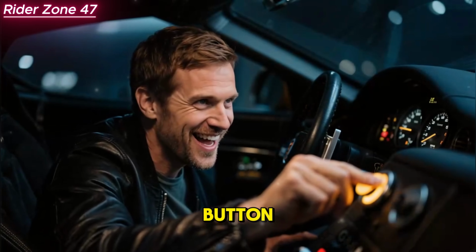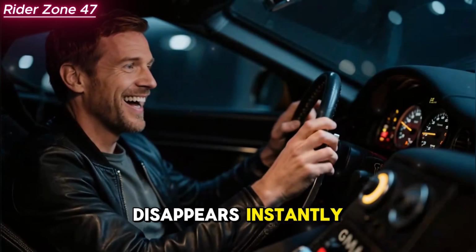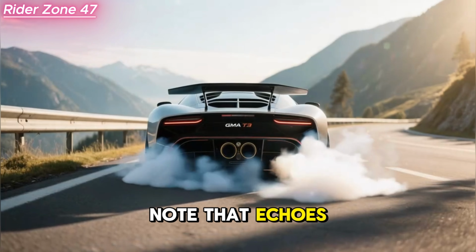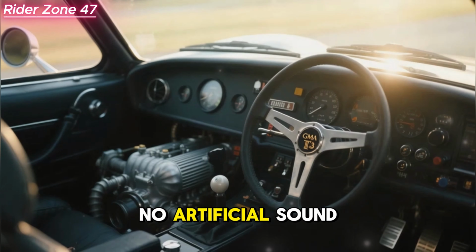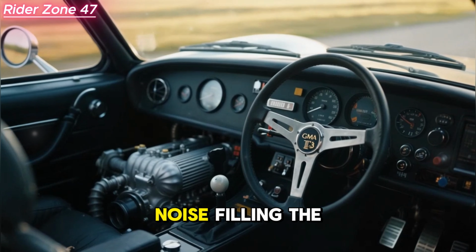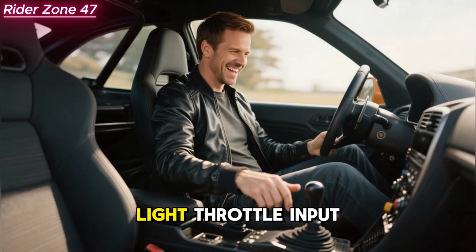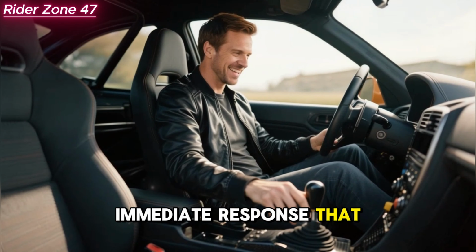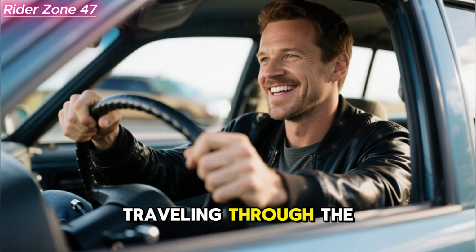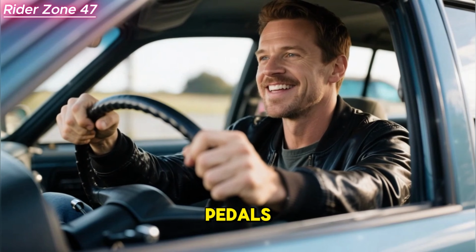Press the start button, and the silence disappears instantly. The engine fires with a sharp metallic note that echoes across the mountainside. No artificial sound enhancement, no digital tricks, just pure mechanical noise filling the air. Light throttle input produces immediate response that feels almost telepathic through the chassis. You feel every vibration traveling through the seat, steering wheel, and pedals.